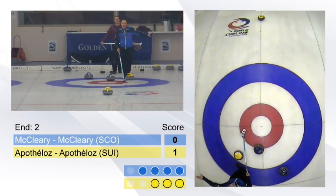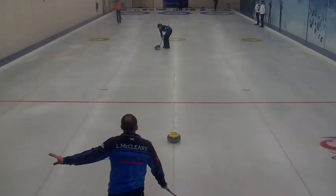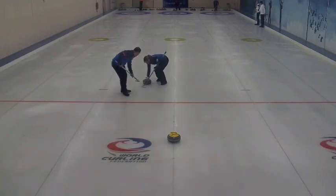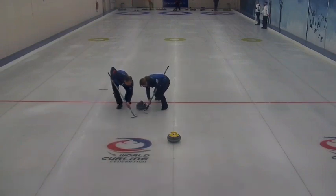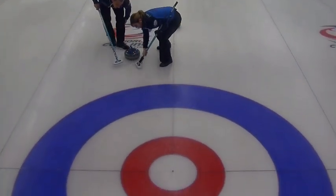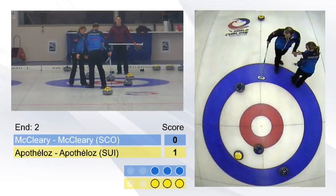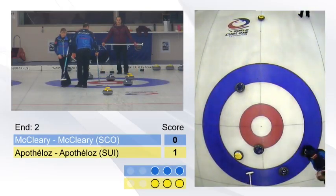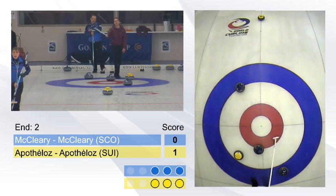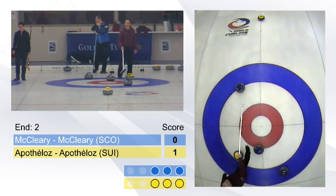Sweep only, Jude. Lots of room. Lots of room. Whoa. Whoa. Looks okay. Lee comes out to help sweeping here. Easy. It's a really nice shot. That's fine. The objective in mixed doubles is often to control the control zone. Often get a lot more rocks throwing up guards and then tapping them back.